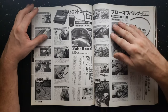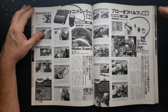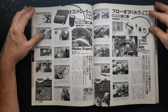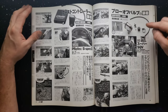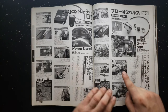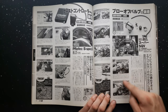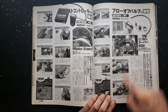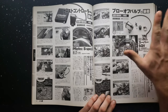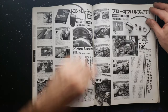Okay. Blow off valve. Very popular mod because it goes psh. Super easy to install, two hours at most. It's a one star. Remove whatever you've got. This is similar to the cappuccino one, the ABV. This basically takes the boost and feeds it back into the system. This takes the boost and ejects it out into the atmosphere, which is why it makes the psh noise.